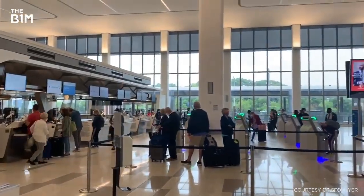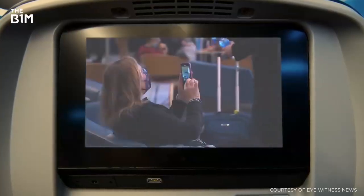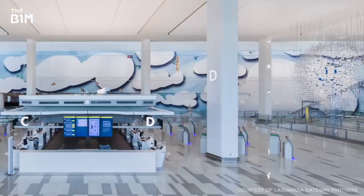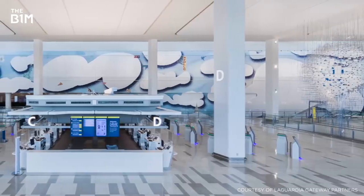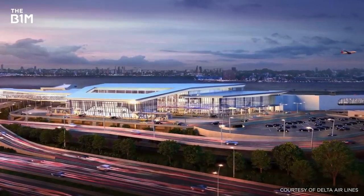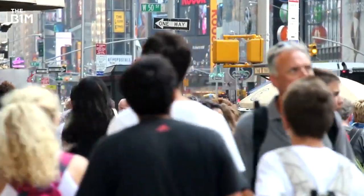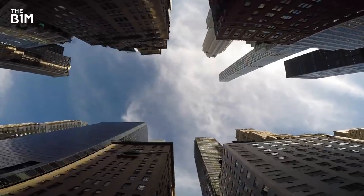Terminal B opened in January 2022, and the transformation was pretty dramatic. It's different than other airports in the United States. It's not this large box. You do feel kind of a sense of coziness along with it because it's on different levels, and that's a unique experience for an airport, but it's very New York-y because in New York there is no space, so you do build up, and that's exactly what's happened at LaGuardia Airport.